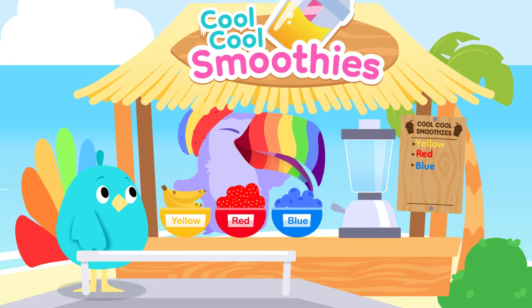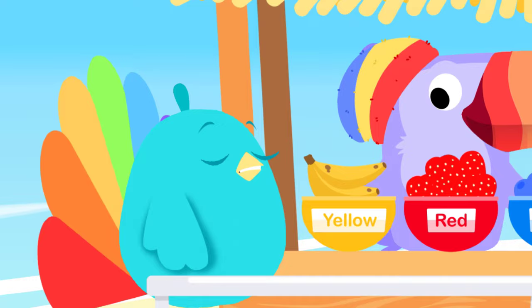Choose a color, that's the thing to do. But there's only yellow, red, and blue. Purple would be nice, it's the color for me. But purple is a color that I do not see.